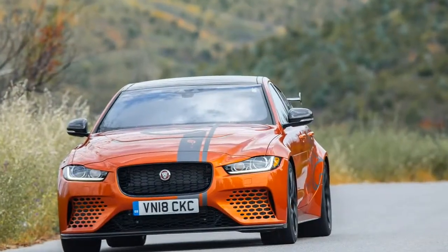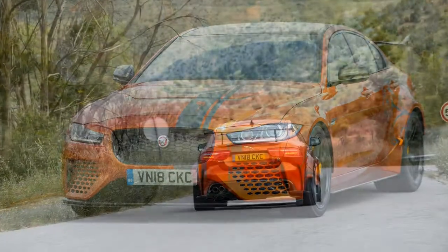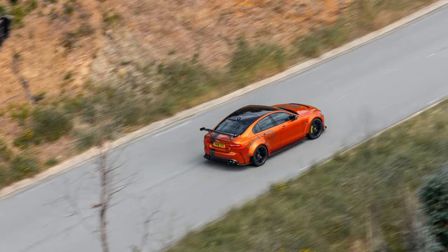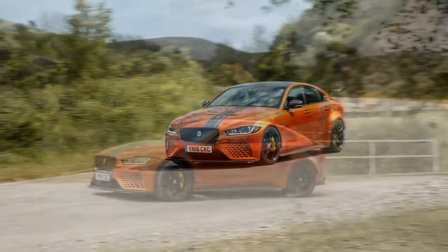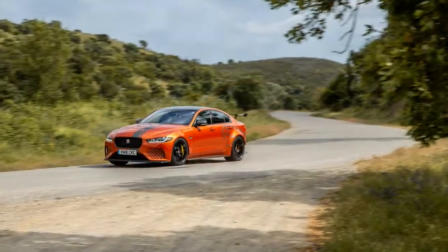The four-wheel drive system clearly provides fantastic traction. Our car has the optional track pack. This means a two-seater configuration with a roll cage in the rear. A sedan with two seats and a cage. Pretty cool, huh?